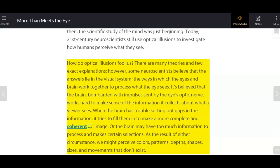However, some neuroscientists believe that the answers lie in the visual system, the ways in which the eyes and brain work together to process what the eye sees. It's believed that the brain, bombarded with impulses sent by the eye's optic nerve, works hard to make sense of the information it collects about what a viewer sees. When the brain has trouble sorting out gaps in the information, it tries to fill them in to make a more complete and coherent image.